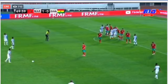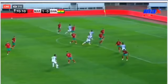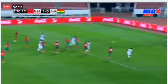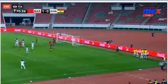Morocco 1-0 Ghana. Jordan Ayew to Kudus Mohamed. There were a lot of bodies in that box. Why he decided to go short? Well, now he has a back, Jordan Ayew, from Kudus's pass. Here is Jordan, back to Kudus. Kudus goes for glory. That's a scream of a shot from Kudus and some good goalkeeping from Yassin Bounou. That was trembling. Yes, that was explosive from Kudus.